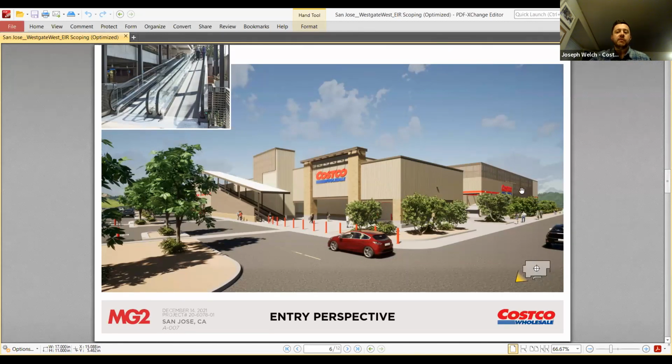You can see the vehicle ramp behind here, and also the elevator core. And then this feature here is the travelator. So we would have a roof over it with an open air point, providing some visual interest. And this picture up in the upper left gives you a picture of what that might look like.